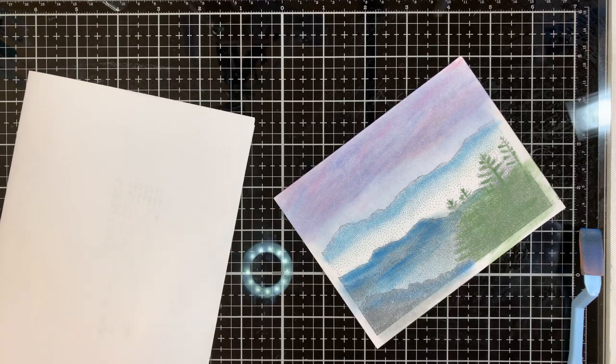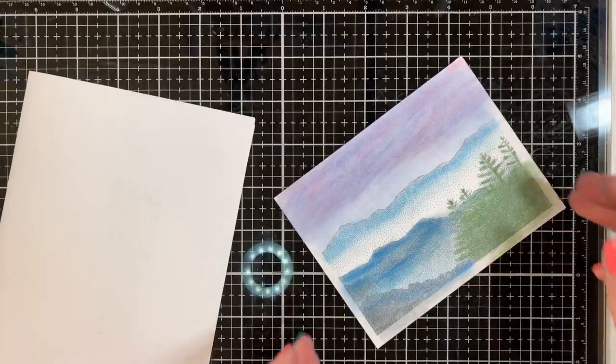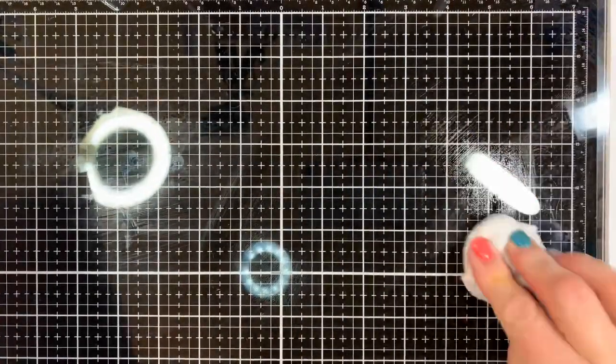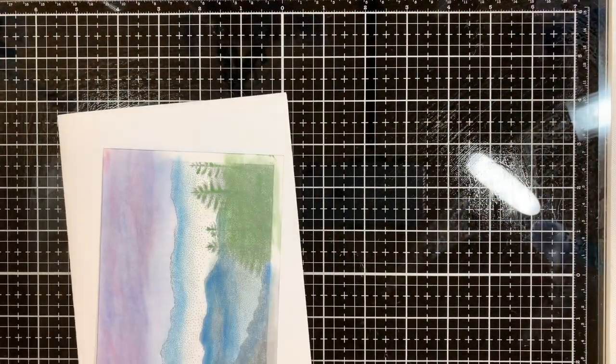Because, you know, there's nothing worse than working on a card for 45 minutes and then you go to put your sentiment on, and like I've done this many times, I put the sentiment on crooked. So I'm trying to avoid that. Okay, so where's my Misty? Here it is. All right.